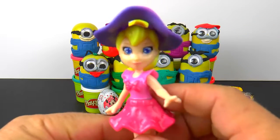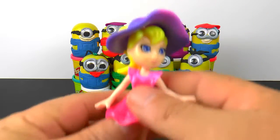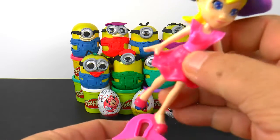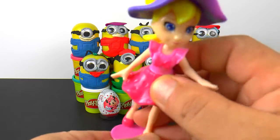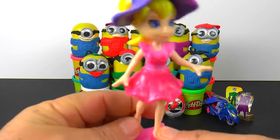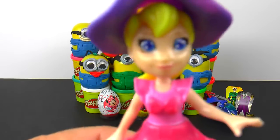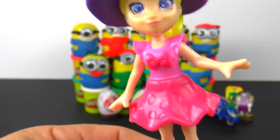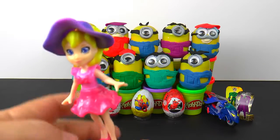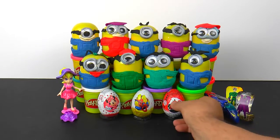And here we have our Polly Pocket. And also we can change the hat. Beautiful! Here we have a heart. And it can fix her to stand. Very nice. A Polly Pocket girl. Let's see the next one.